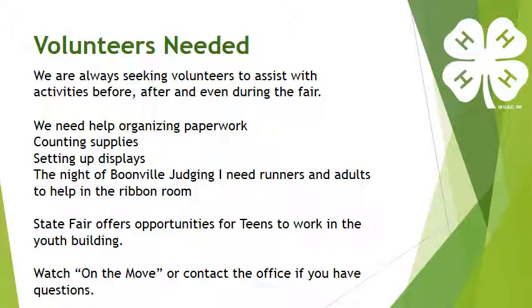So if you're coming to have a project evaluated and you want to learn a little bit more about what's going on, go online and register to be a helper that day. I can definitely use you. You don't have to have experience. It's easy. We can train you. I've got some experienced youth there that can just take you by the hand and show you exactly what needs to be done.